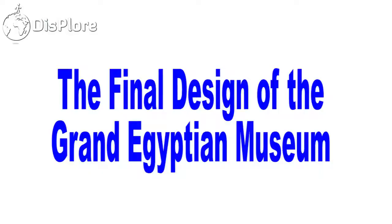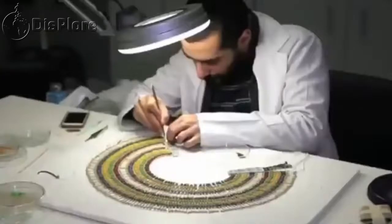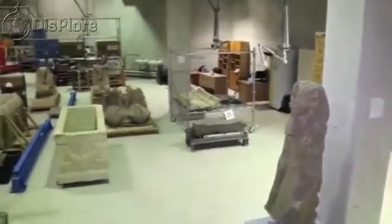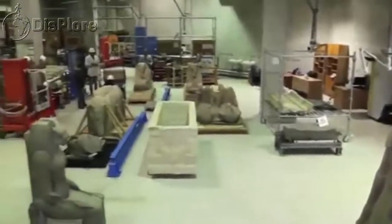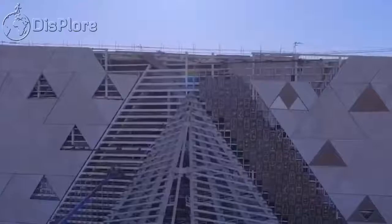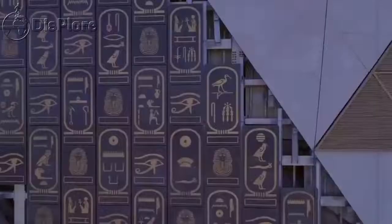The final design of the Grand Egyptian Museum. Given the knockout process of the selection for a designing company, Heneghan Peng Architects had to put their money where their mouth is to bring up an exceptional design, proving they deserve their win. The design incorporated the essence of Egyptian history with a great touch of modern architecture.